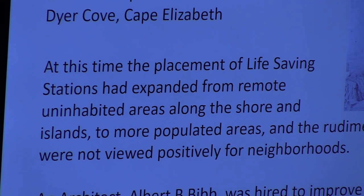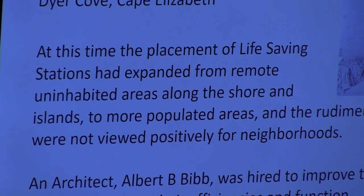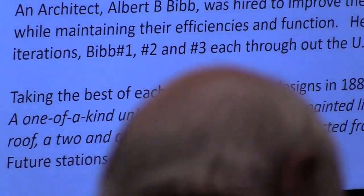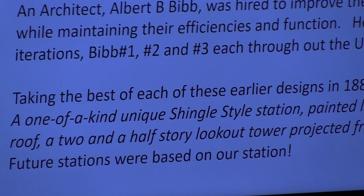So it was a one-of-a-kind, single-style station, painted light green with a red roof and a 2.5-story tower, and the tower was put on the side rather than the middle. And as you see, this one didn't even have a tower, this barn. And that became pretty much the foundation for all the life-saving stations after 1885, which was pretty cool.